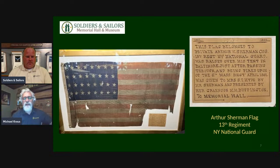This flag was raised over his tent in Baltimore just after passing through and being fired upon by the 6th Mass Regiment, April 1861. So what does that refer to? It's a little foggy. The first troops that came to answer Lincoln's call to Washington had to come into Baltimore and change trains, because of the way the railroads were available. There were 2 different stations. One was the Camden Street station, which ought to ring a bell to you, Tim.